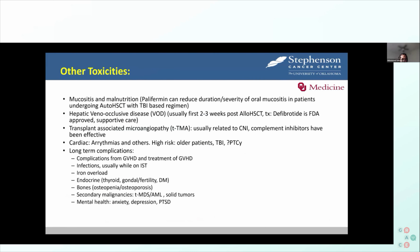Lung toxicities are important. Other toxicities, especially during hospital admissions, are important, which include malnutrition, mucositis, a special sort of liver disease called veno-occlusive disease, transplant-associated microangiopathy, cardiac disease, and then a whole lot of long-term complications that we watch out for.